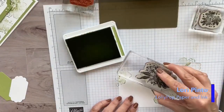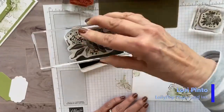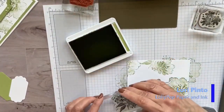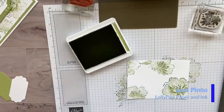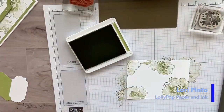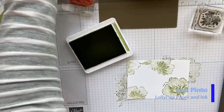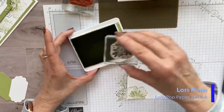So let's put this right here in the center, and maybe just a little one here. Okay, now I'll take that other little guy and gotta find him. What do I do with him? They get stuck. All right, can't find it right now. Oh, look at this, right in front of me.